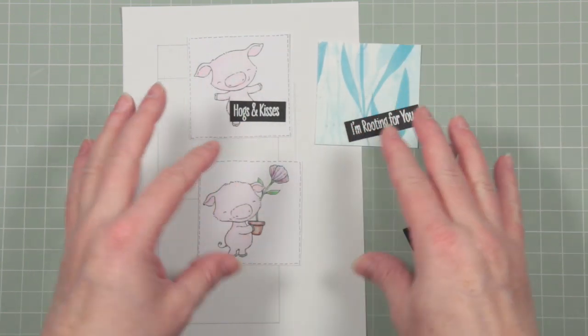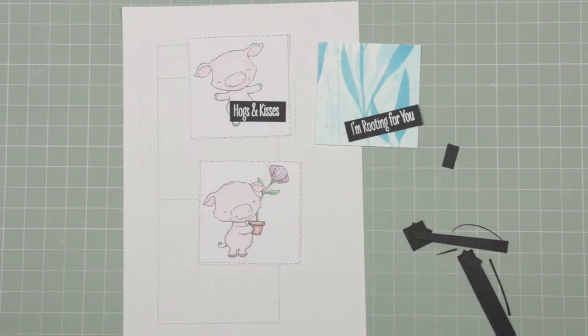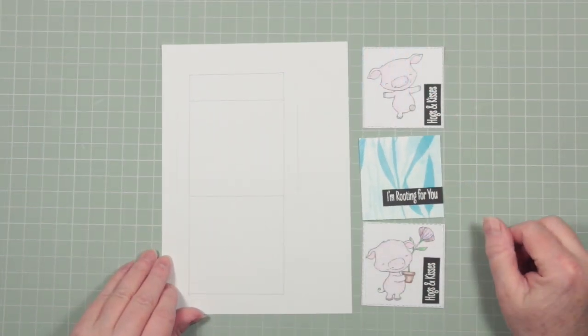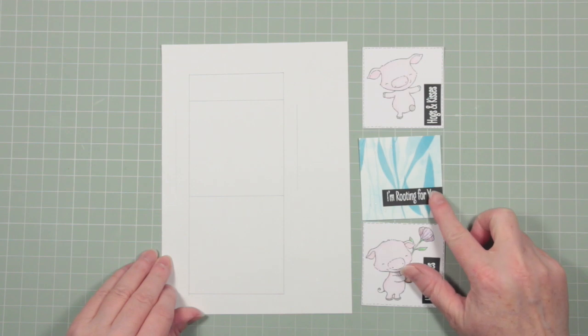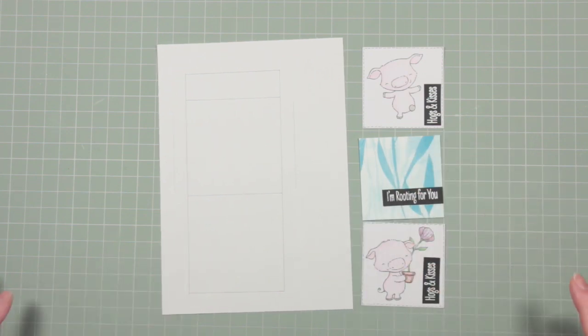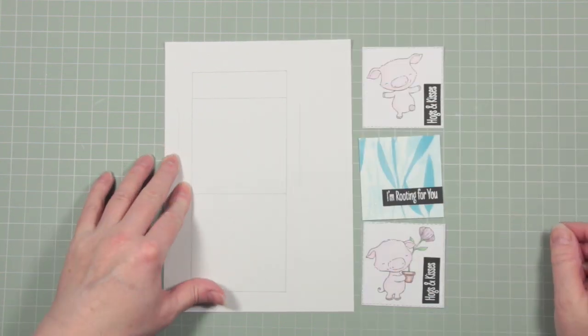But I want you to see that there are lots of ways that you can use these tiny little frames to send some happy messages. I've got my 3 little frames, and I'm going to put I think maybe just one of them in one envelope. You could put several in an envelope, and I wanted to show you how you can make an envelope if you don't have an envelope maker.